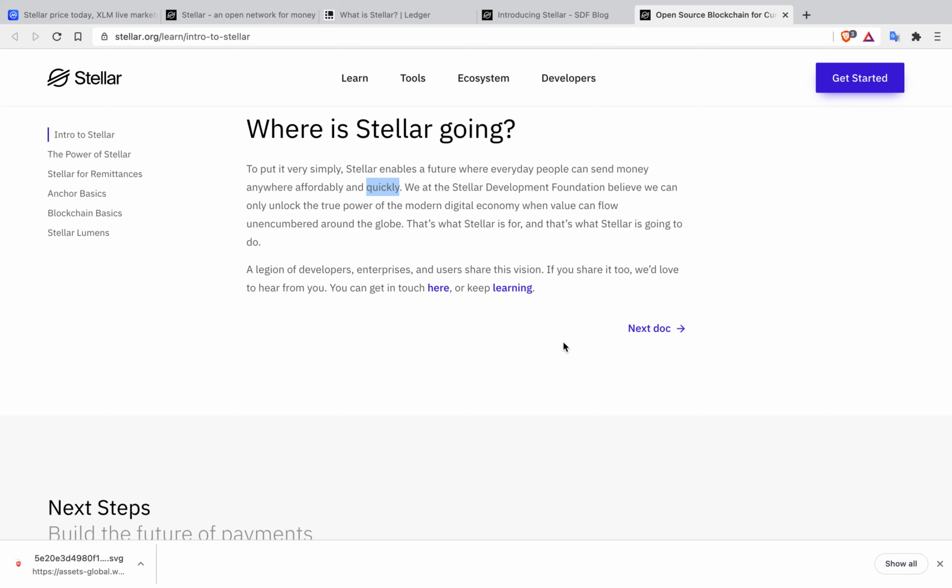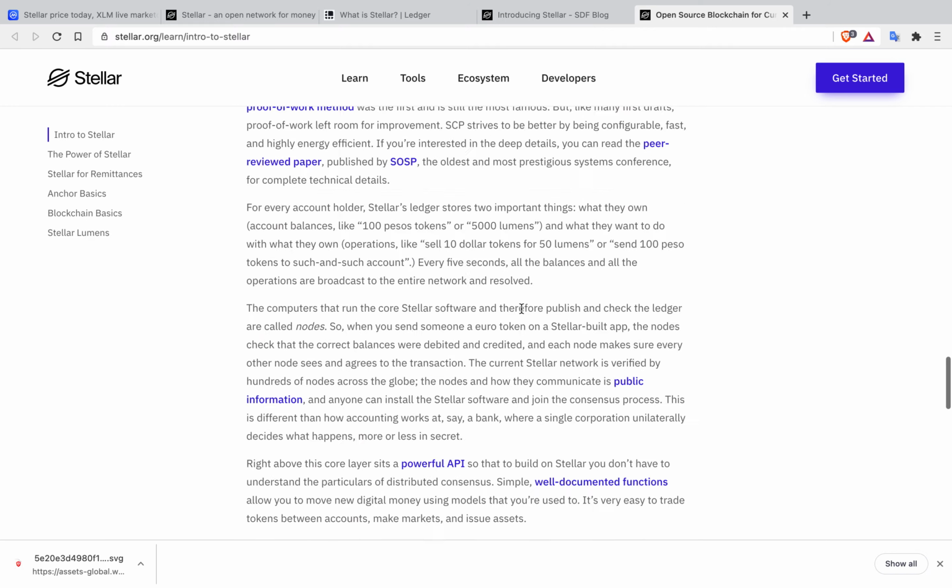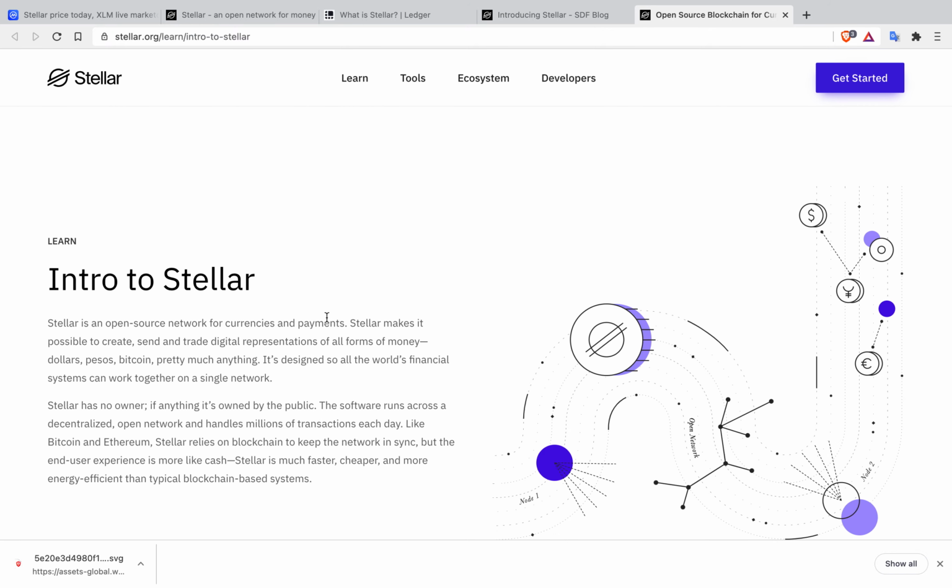We at the Stellar Development Foundation believe that we can only unlock the true power of the modern digital economy when value can flow unincubated around the globe. That's what Stellar is for, and that's what Stellar is going to do. That's good. So essentially, Stellar hopes to do what Bitcoin does, which is to be fast, secure, freedom of use, but faster than Bitcoin, way faster than Bitcoin, and obviously much lower fees.